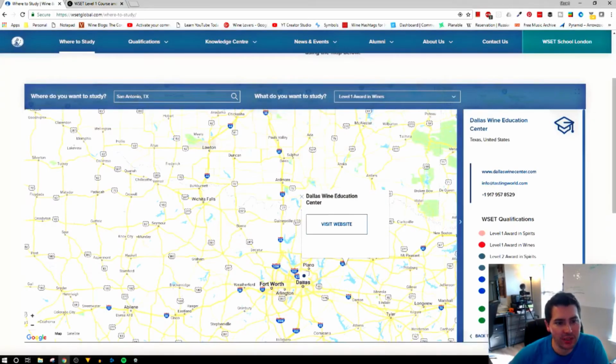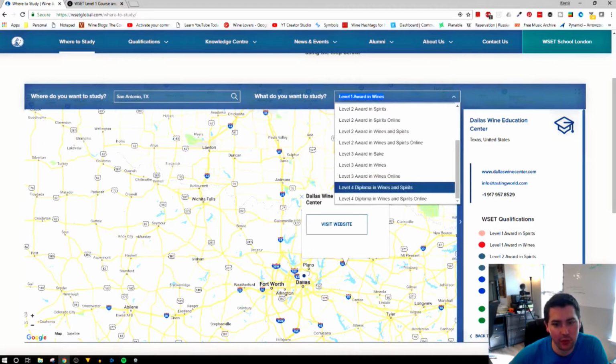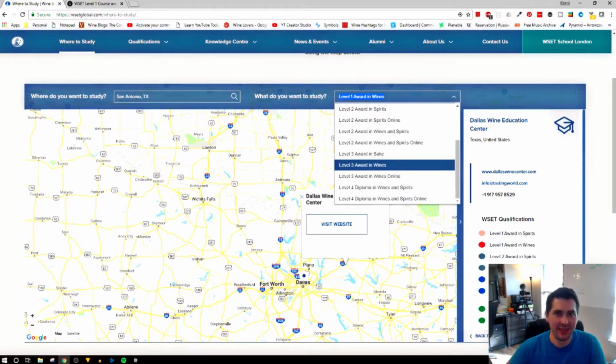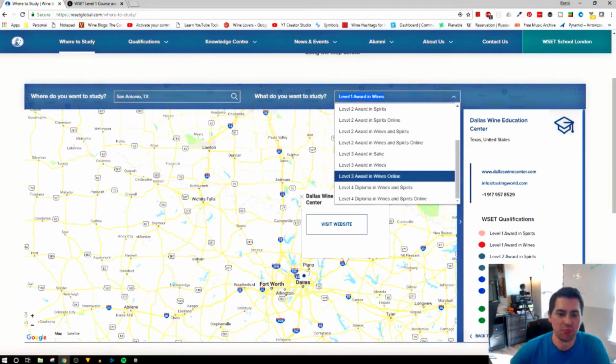Now, going back to, say, if I wanted to do something like a level 3, that's when it's going to start becoming more difficult. They actually have an online level 3 that I just saw. I'm not quite certain what that is, because level 3 has a component of blind tasting associated with it. So I don't know if they mail you wine and you write up what it tastes like and mail the notes back, or you type the notes into a form or something. I have no clue how you take a blind tasting online. But I mean, who knows?